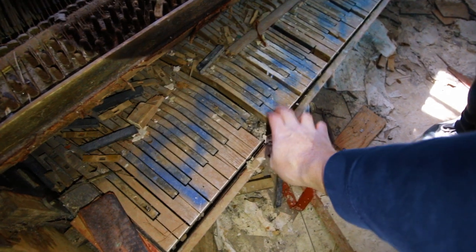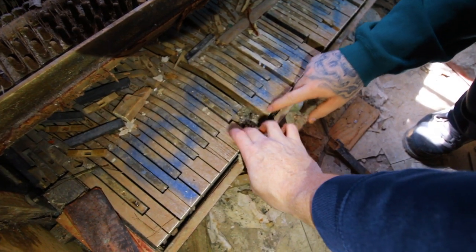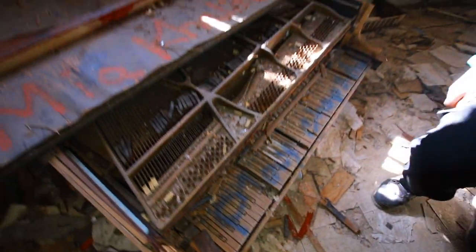Look at that, it still works. I was literally just clicking this. That's awesome. That's pretty sick, isn't it? Yeah.